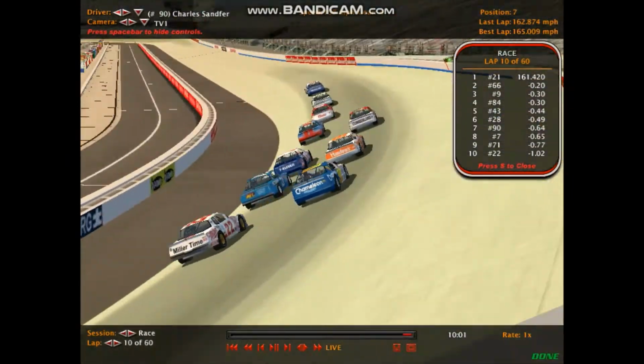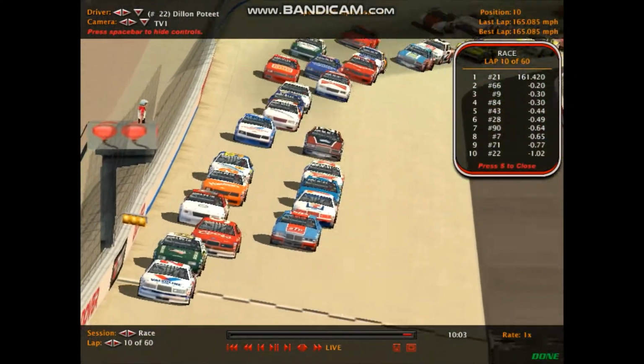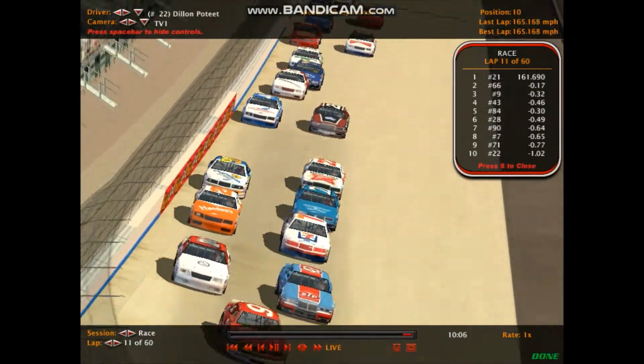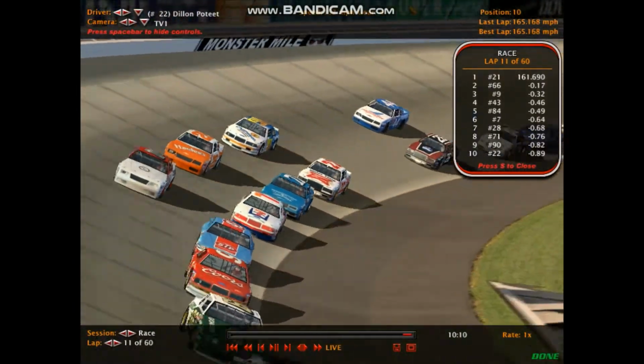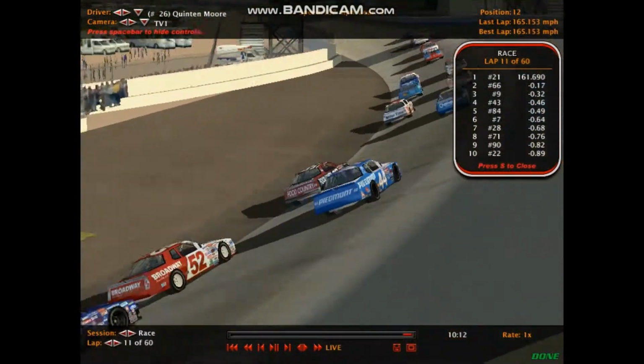Dylan Poteet in 22. He's the guy holding 10th position down right now for the moment. See what he's clocked at this time by. Poteet still clocked in 10th position because he goes low on Charles Sanford for position. Quentin Moore's dropped to 11th.